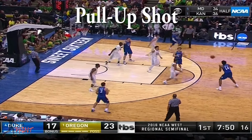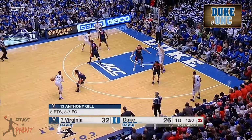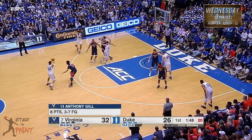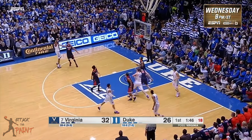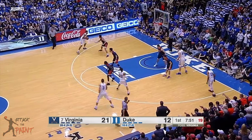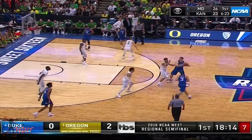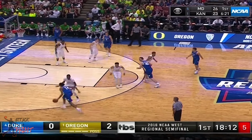Brandon is dangerous when pulling up. He can rise above anyone and get his shot off. It's pretty much impossible to block a shot. He likes to drive towards the baseline, stop, and pull up.